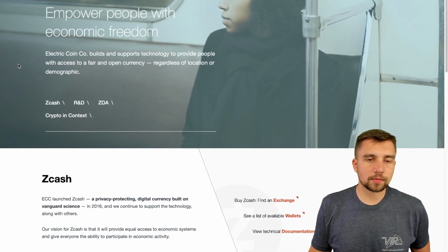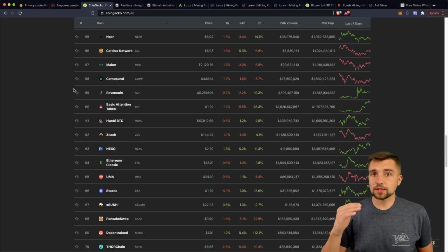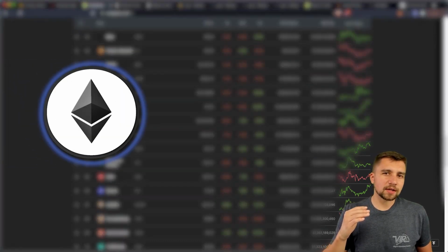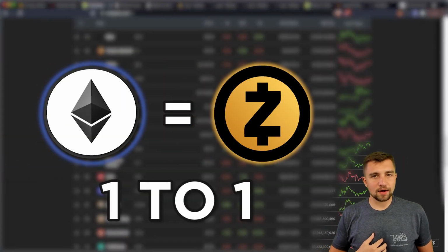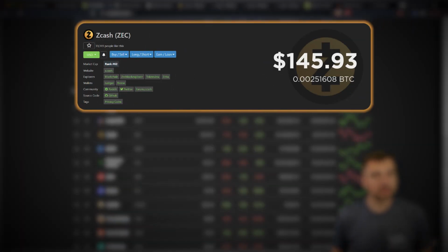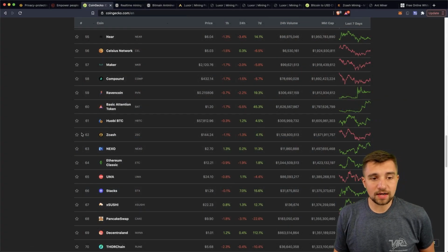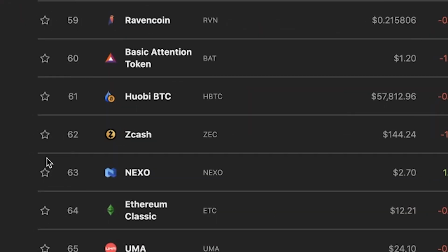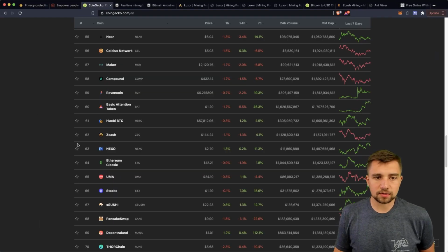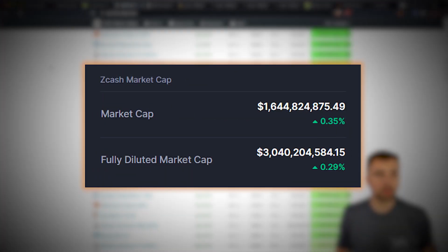A lot of company stuff in cryptocurrency is supposed to be a little bit more decentralized, but alas, we move forward. Zcash used to go hand in hand with Ethereum. I remember trading some Ethereum 1-to-1 with Zcash, and wow, that breaks my heart, because right now Zcash trades at $144, whereas Ethereum right now is trading at about $1,800, $1,900 per Ether. Zcash has dropped all the way down in market cap out of the top 50. It used to be top 10, definitely top 25, and now it's ranking 62. But it's still worth over $1 billion when you rank that market cap.